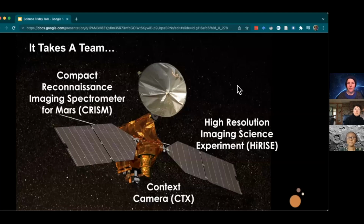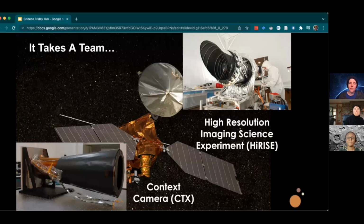So the first two I'm going to talk about are more related to things that we can actually see with our own eyes, right? And so this is HiRISE, the High Resolution Imaging Science Experiment, and also CTX, which is the Context Camera. And they're both used just to give context to what we are looking at in comparison to what we're going to see with the third instrument that I'll talk about.